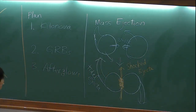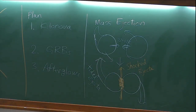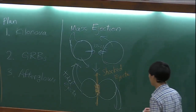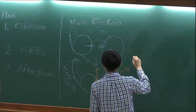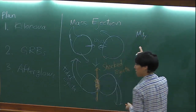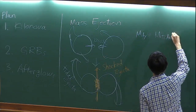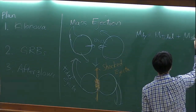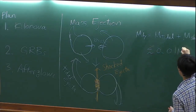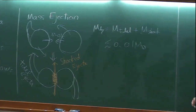How much mass? Yes. Unfortunately, I cannot tell you how to estimate how much mass is ejected, but as long as we see in numerical simulations, we call this the dynamical ejecta, which is M tidal plus M shock. This is about 0.01 solar mass. So 1% of a solar mass is ejected.